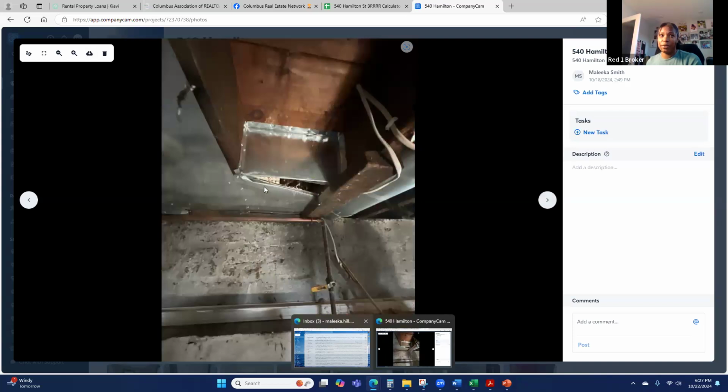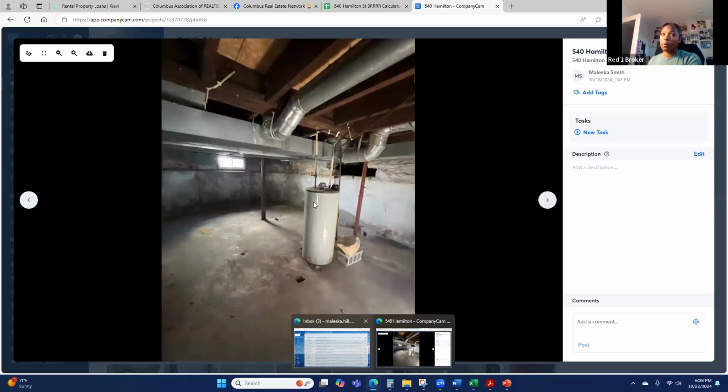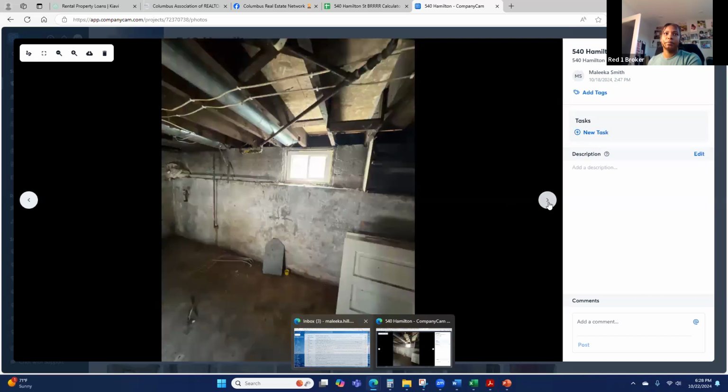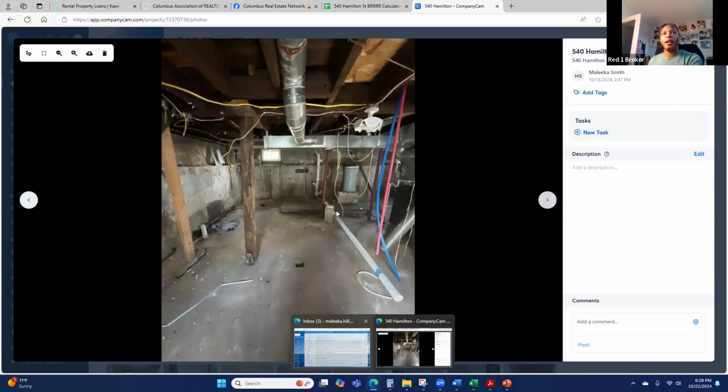I take pictures of issues, so this should not be bent this way, like you can see through to the first floor from the basement. This is a newer furnace. I think it's only 4 years old. Hot water tank is pretty old, so I estimated replacing that. All new windows in the basement and upstairs. They started redoing plumbing. These are the doors from upstairs. Took pictures of these because these are concerning, and I think that they will come up in an inspection later.